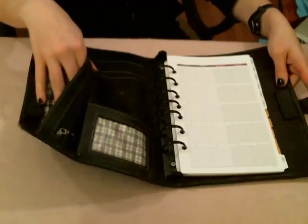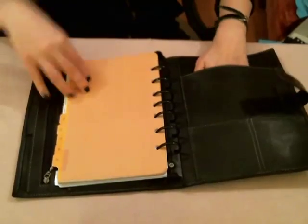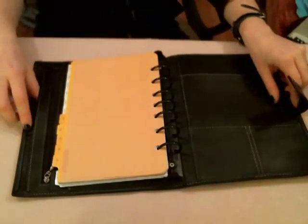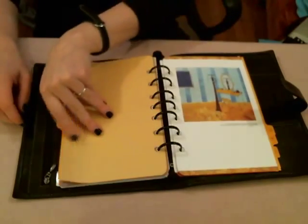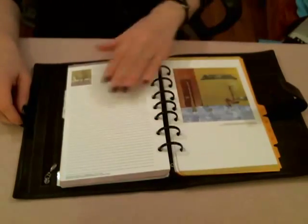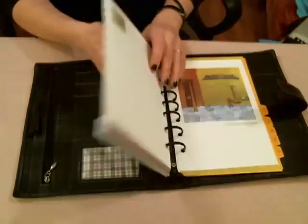Again, more pockets, which the personal size had a pocket layout like that. And in the back, again, a lot of pockets. I love the notepad pocket. Two pen loops. That was great. I do have some Franklin Covey, her point of view inserts. One of my favorites, very artistic. This was great.